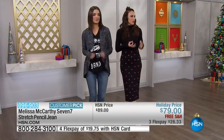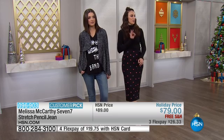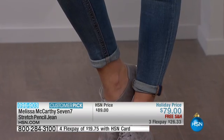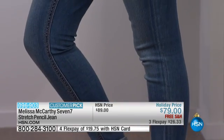Even just having the ability to roll them up a touch adds a little kick of personality. It kind of changes it up a little bit, and depending on the shoe, you just want to kick that roll. Especially on the Riley, when you go up, it just gets a little bit lighter, and it adds a little extra bit of contrast too.